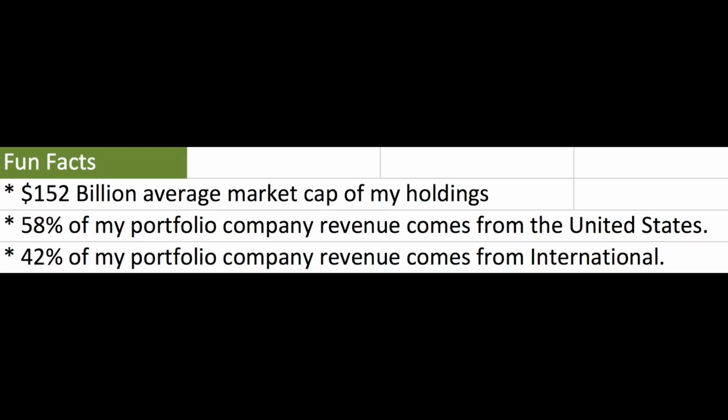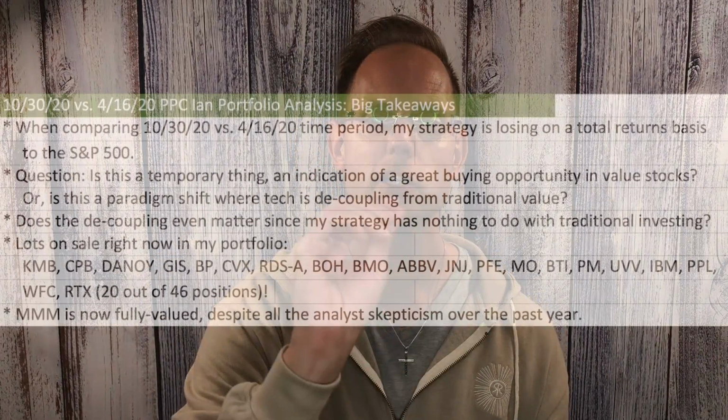What I want to go into next is a quick fun facts slide. And what you see is the average market cap of my holdings is 152 billion. So I'm in large cap stocks. And I also looked at all of my stocks and I partition. This is done actually based on some older data from 2019. But I partition just how much of the sales of the companies that I own come from the US, how much come internationally. 58% of revenue from all of the companies that I own come from the US, and some of that includes North America too, but US as best as I could pull out, and then 42% international. And so it's nice to see that I have a global portfolio and that it's becoming even more global. I think that's very important. That's a big part of my strategy. Moving on, check it out on the screen right now.